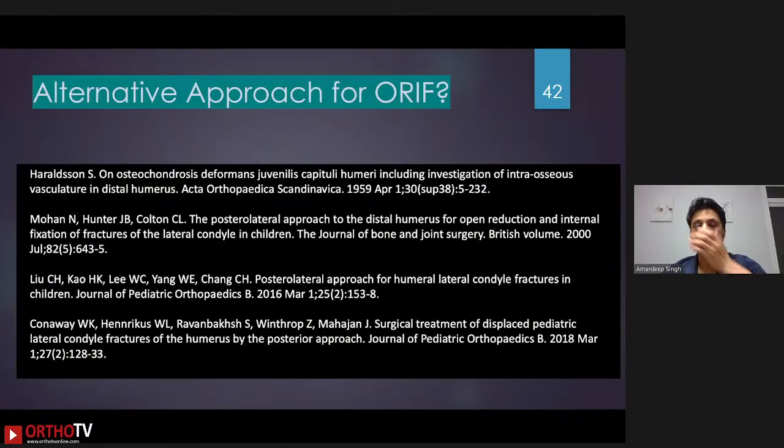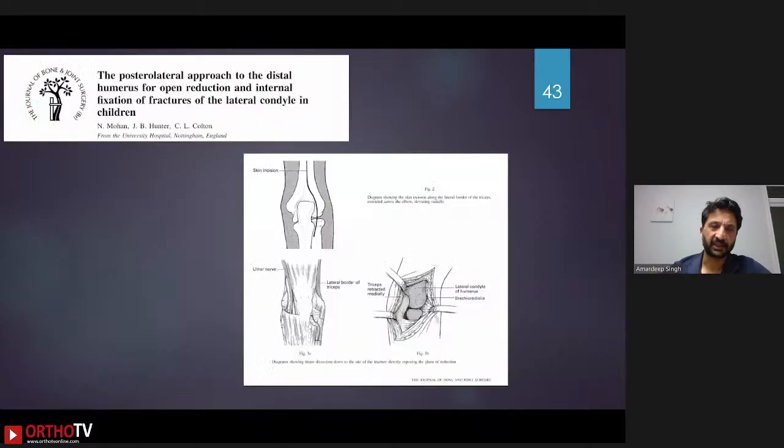This was a new thing for me while looking for the literature. They talk about a posterior lateral approach. The conventional teaching has been that we should not go posteriorly because the blood supply comes from the posterior and we should avoid any dissection posteriorly. But these reports suggest the posterior lateral approach to the distal humerus for ORIF of lateral condyle. They utilize this approach and the lateral condyle is right in front of it.